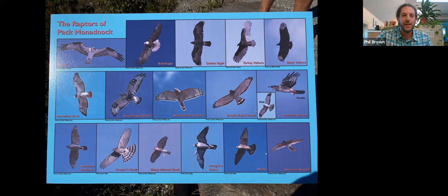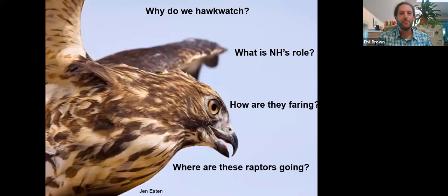So we'll get to take a close look, or at least a quick look, at all of the species pictured here on the panel, which is the interpretive panel that you'll see if you take a trip up to Pack Monadnock Mountain at Miller State Park.